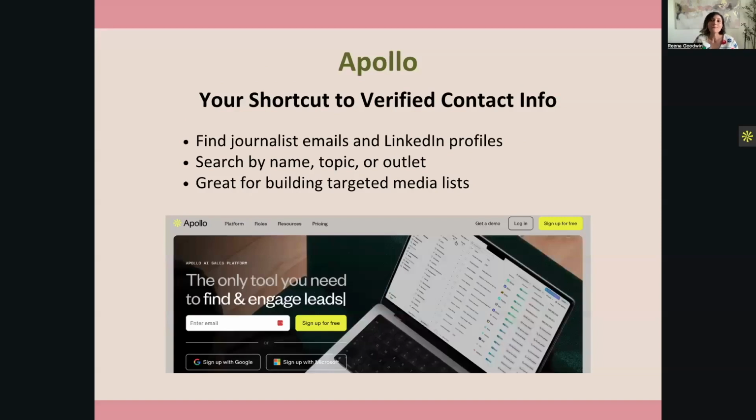Number 3, Apollo. So you want to kind of skirt around investing into a program like Muck Rack or Cision or Agility to get contact information for journalists. And let's say you're not doing a lot of outreach. Like at my agency, Factor PR, we need a paid media database plan because we do tons of outreach.